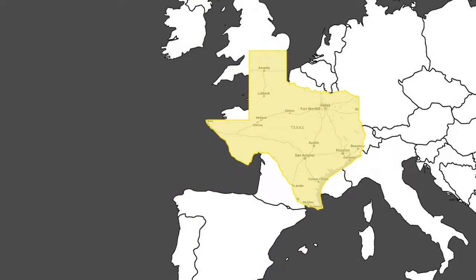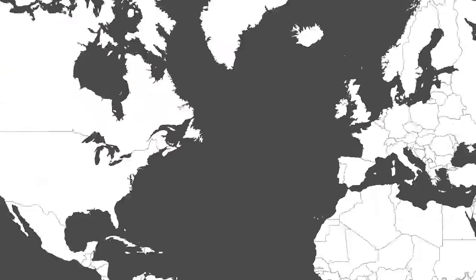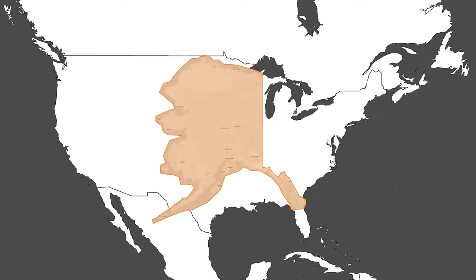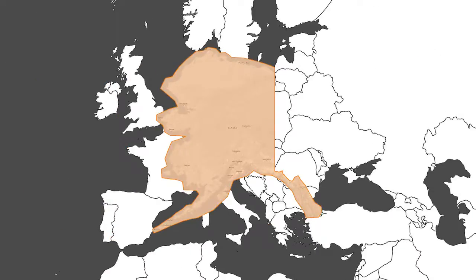But Texas is only the second biggest US state behind Alaska, which seems absolutely gargantuan at the top of our map. But while Alaska is large, it isn't that large. Taken down to the US mainland, it compares like this, and taken to Europe, it looks like this.